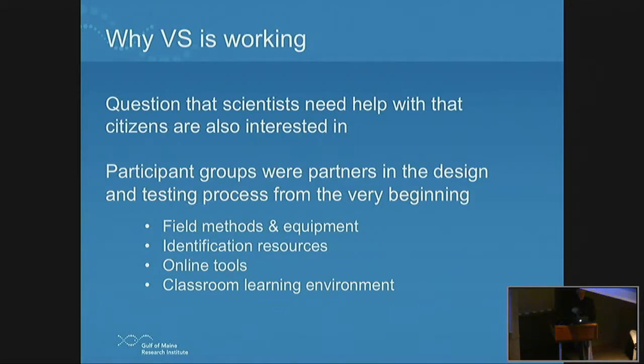Another reason for success is that with Vital Signs, we involve groups and students and teachers and citizens and science in the design process from the very beginning and all throughout the whole process. And then when we met with scientists and teachers together, we asked questions like, what data would you trust and use from students and citizen scientists?